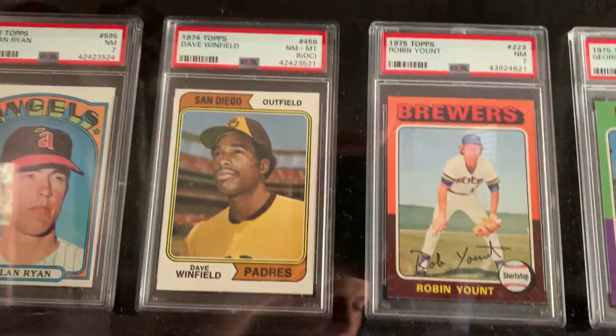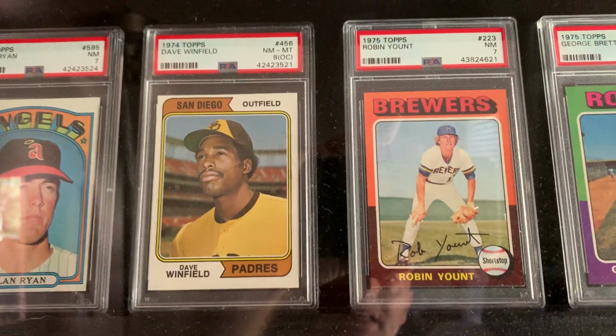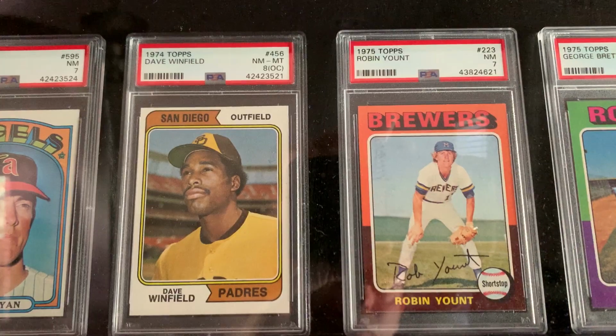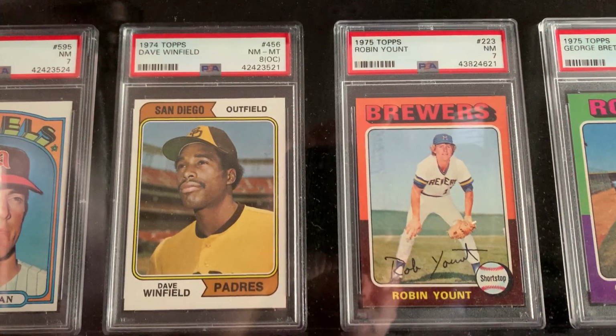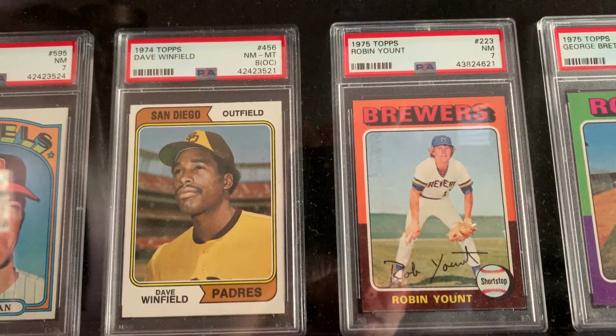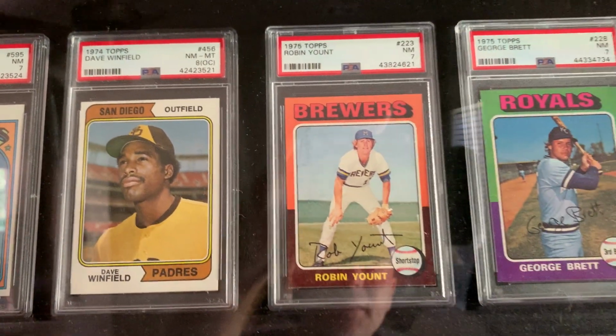The Winfield I was pretty pleased with getting at 8. Of course you see it's got the off-center designation there, and that's I think appropriate. It's too high to the top there. But anyway, have him, and he's a 3,000 hit guy as well, as are these next two.